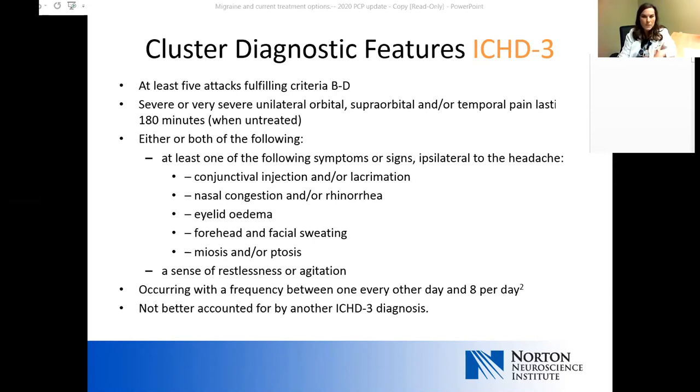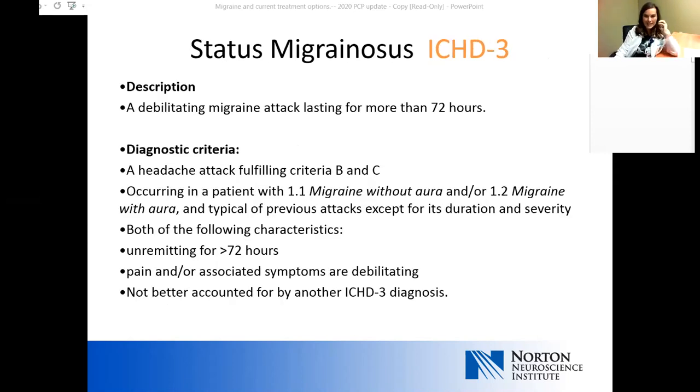So what do most people, when they're saying cluster, actually think, next slide, is status. So status is a debilitating migraine that's unremitting for 3 days. So it lasts longer than 3 days, that's severe migraine. So it's where they're having a long migraine attack.